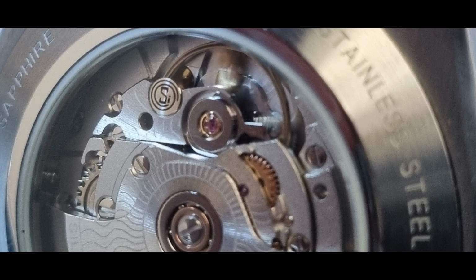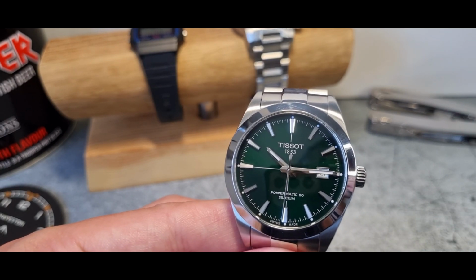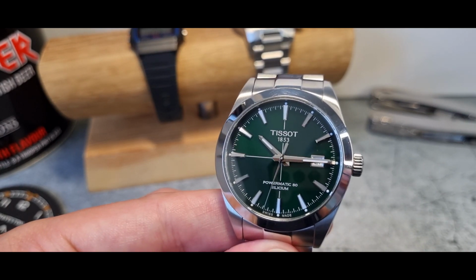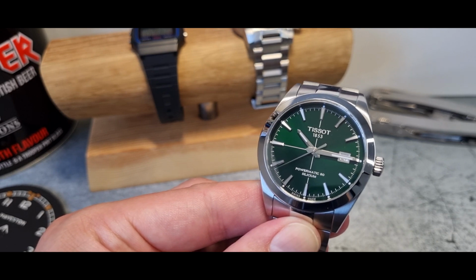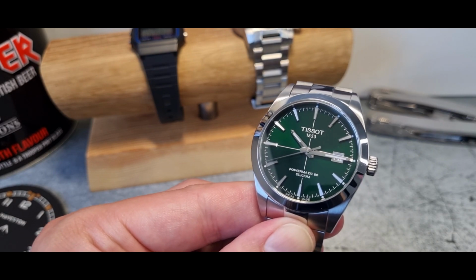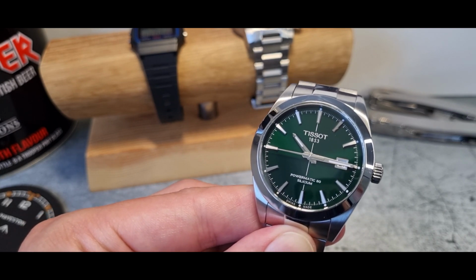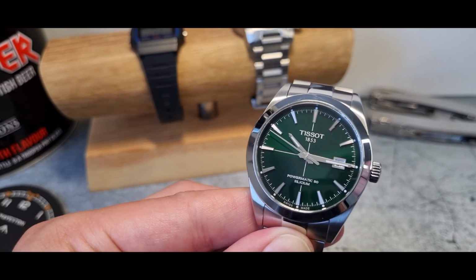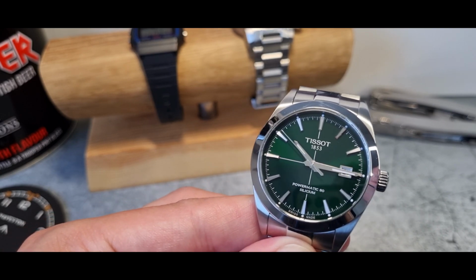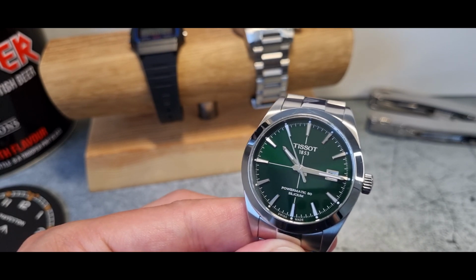That movement, the CO80 variations used by Hamilton, Rado, and Certina, and I'm curious to know the differences between those. I think it's probably all down to the innards a little bit, but I'd like to know more about it. But as I mentioned before, when I did the Pro 2000, these movements do seem to be quite divisive on the old watch forums, with people at each end of the spectrum. People either love them or they just say, meh, it's a bit trashy.